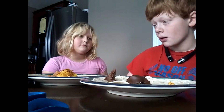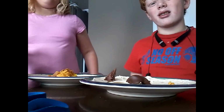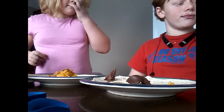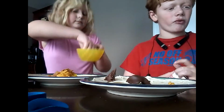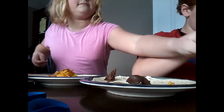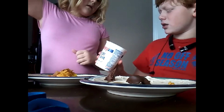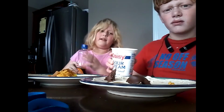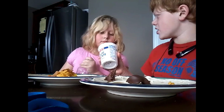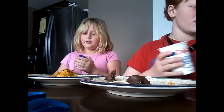Mine's not that bad. Oh, you guys can't really see the pickles. Mine's bad. I hate pickles. I got sour cream. Oh. It's gonna be right with the chocolate. Over there. Sour cream. Syrup. Ugh! Did I really have to put that on there? What is it? Sour cream. It looks like cottage cheese. Just stir it around. You're supposed to stir it around.